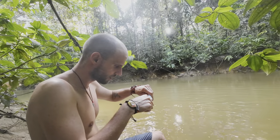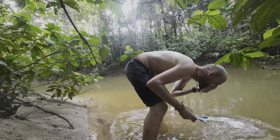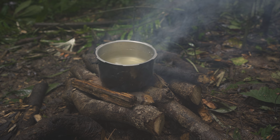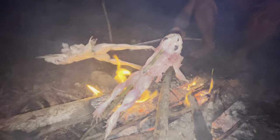Between yesterday and today we walked 13.5 kilometers and it took us 5.5 hours. Once again, time to light up a fire and boil some river water for the next day. On the menu for dinner that night, a couple of toads. Let's see what this toad's all about. It's tasty. It tastes like chicken.